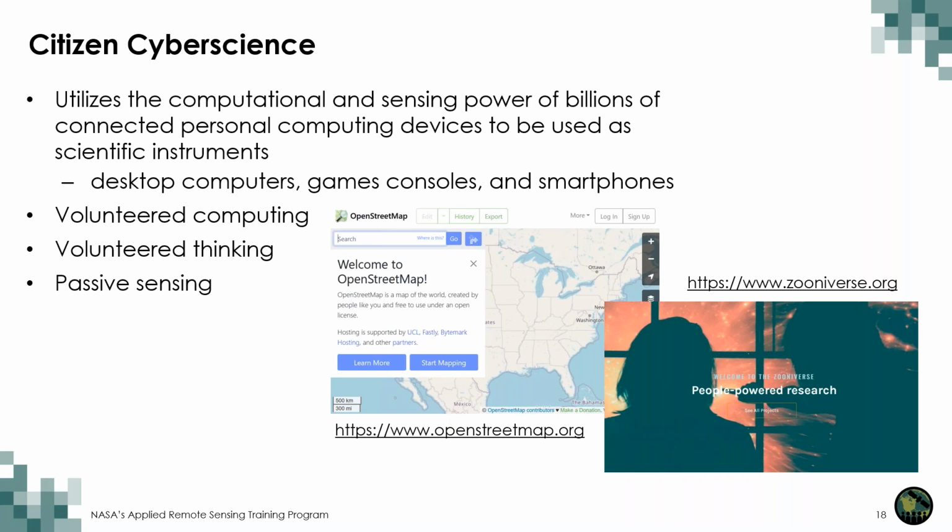The final example of citizen cyber science is provided by passive sensing, in which participants either connect sensors to their computers or smartphones, or use built-in sensors that are now available in their devices to support Earth observation efforts. Unlike participatory sensing, which we will encounter in the next section, passive sensing is mostly based on automatic data collection without the conscious intervention of the volunteer.